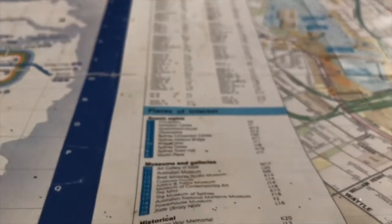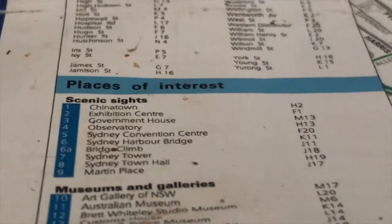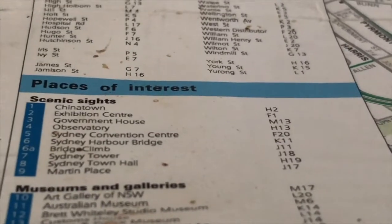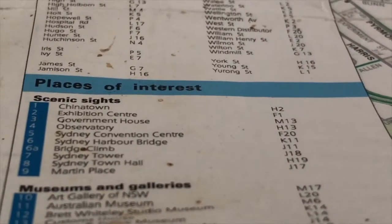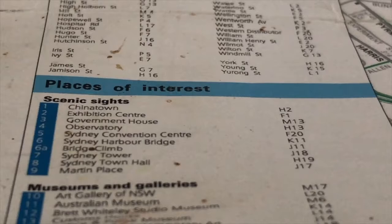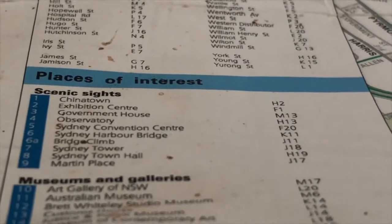Places of interest. Let's zoom in. Scenic sites. 1. Chinatown H2. 2. Exhibition Center F1. 3. Government House M13. 4. Observatory H13. 5. Sydney Convention Center F20. 6. Sydney Harbour Bridge K11. 6A. Bridge Climb J11.